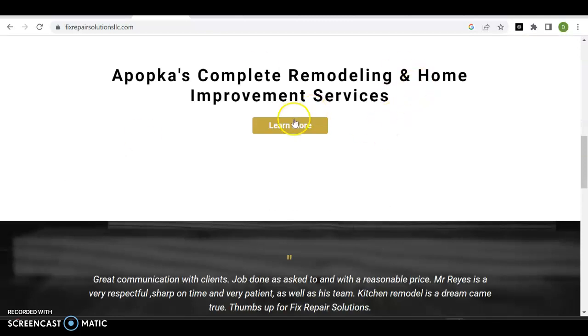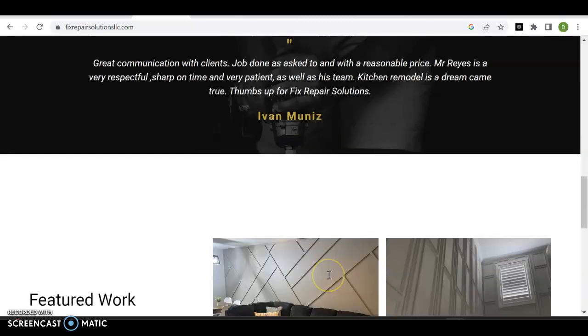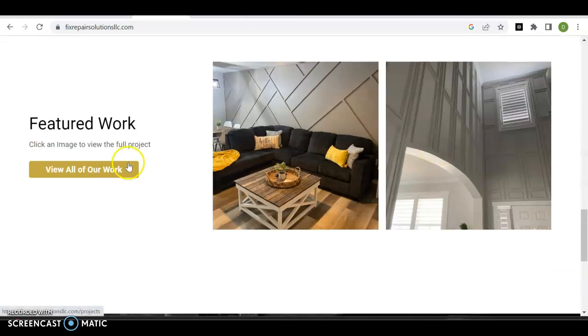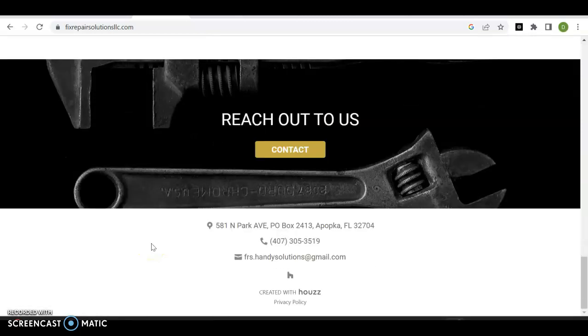Complete remodeling, home improvement, learn more. This brings you to the About Us page. That's fine. Home improvement services: if you have multiple things you're offering, I would have multiple pages for the different things you're offering. Sure, there's a review and featured work. That's very nice, actually. I like this very much. See all our work, reach out to us.